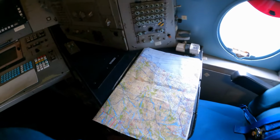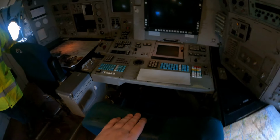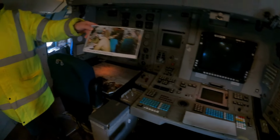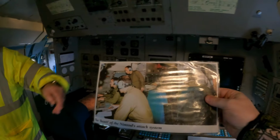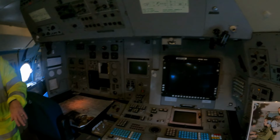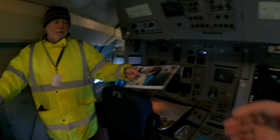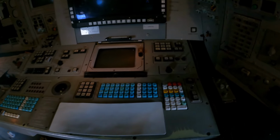Okay, so this is your command centre. The captain sits just there. And I've got a photograph here. You want to see it? Yeah. So you can see him overlooking. It's a stage photograph, but it'll give you an idea of what it's all about here. So he's in charge of everything, the mission and anything that changes.